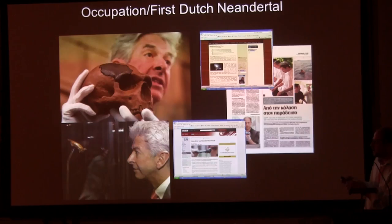Here you see the piece being presented by our Minister of Culture, Plasterk. By then, he's on the right. Piece of skull is on the left. And you see that it went all over the world. And the message isn't this is the first Neanderthal from the Netherlands, but the message is this is the first Neanderthal from the North Sea. Bringing home this important message of this huge fossil and context archive we have in front of our coast.